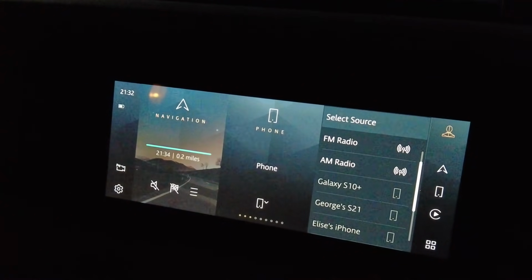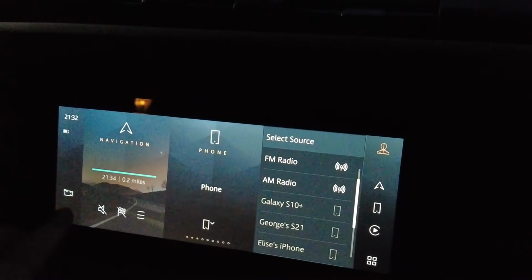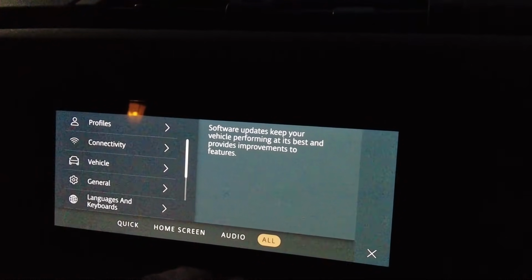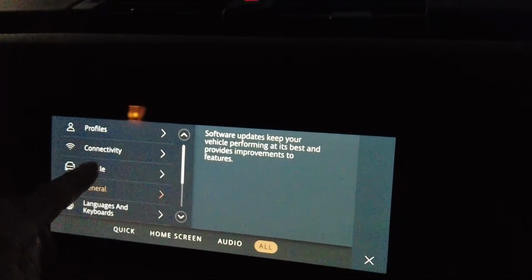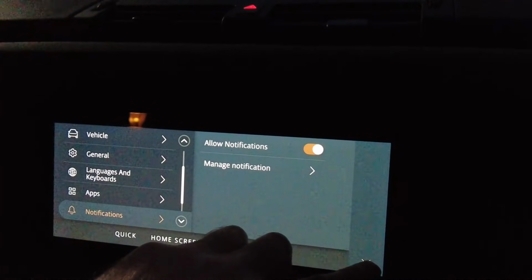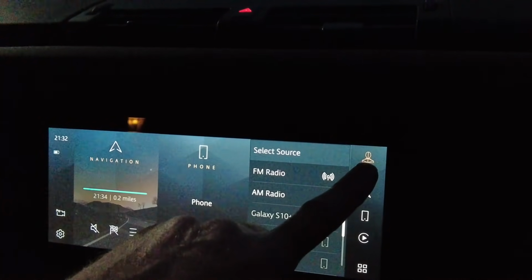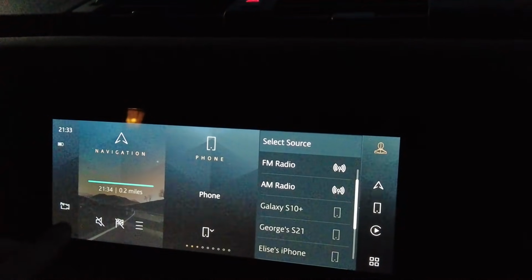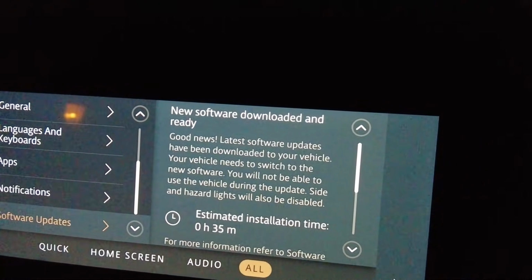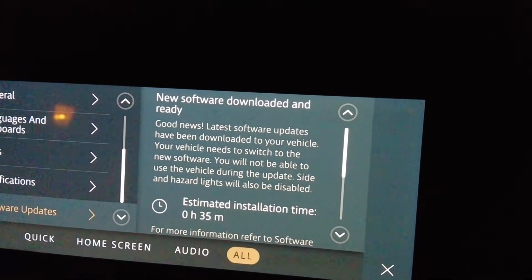Right, let me just have a look what's happening with that software update. So it hasn't come up with a reminder. Let me just go on here. Actually, it should be on the home page. Now, there's no notification there on the home page. Let's go back to where it is. Come on. Right. New software is downloaded and ready.